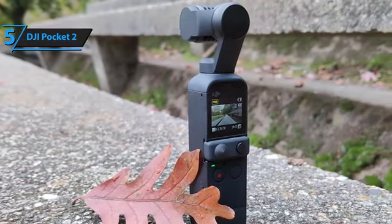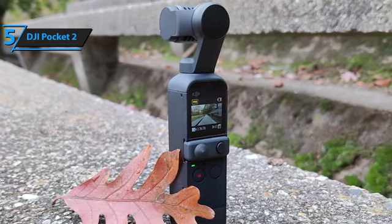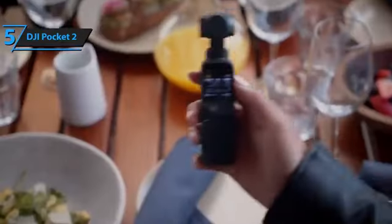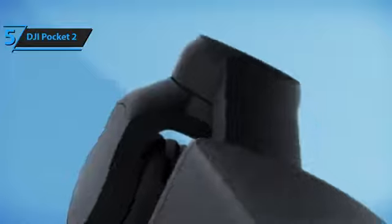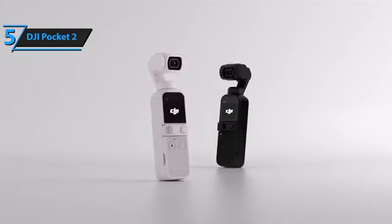The DJI Pocket 2 excels in features that enable users to capture footage difficult to achieve with just a smartphone or dedicated camera. These include the automatic active track function, which locks onto subjects, and motion lapse, which captures moving time lapses without the need for costly motorized equipment. The device smoothly adjusts exposure when transitioning between bright and dark areas, preventing overexposure.